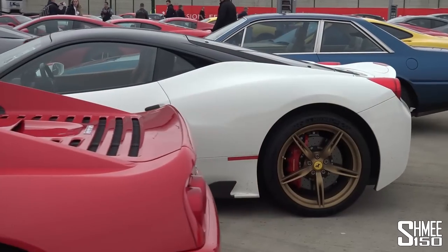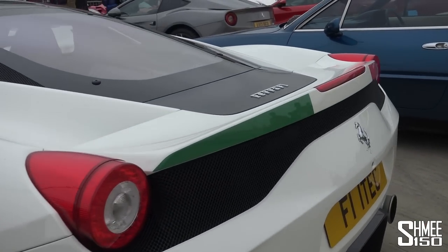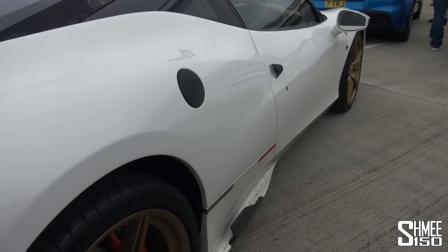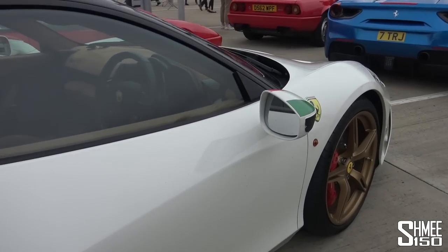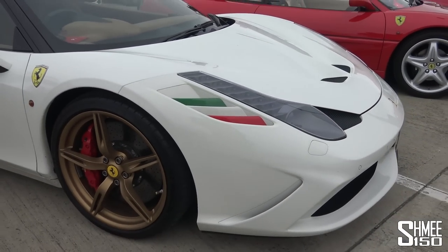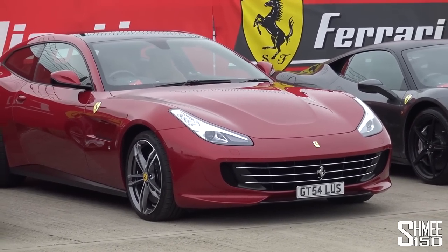We're now in the exclusive Ferrari parking area where all the best bits are. So I'm going to do my best to show you a few of the highlights of this little parking area. 458 Speciale with Tricolore details on it. Pretty cool if you ask me. Really lovely deep red colour on the loose though.